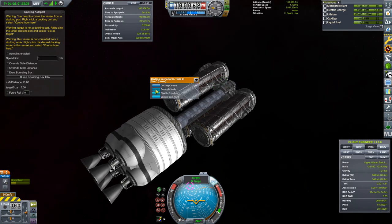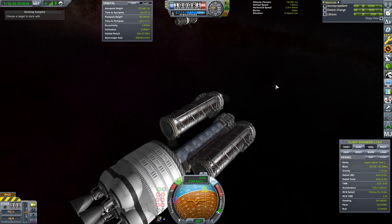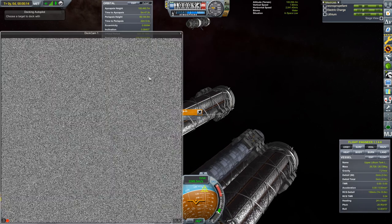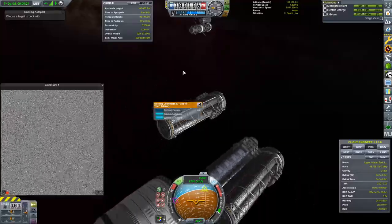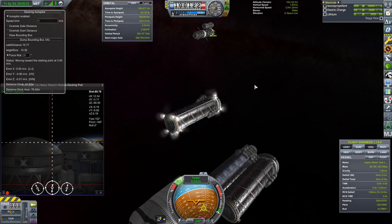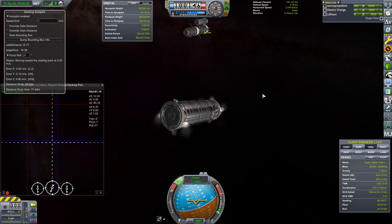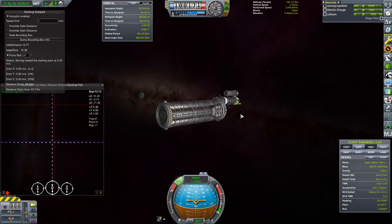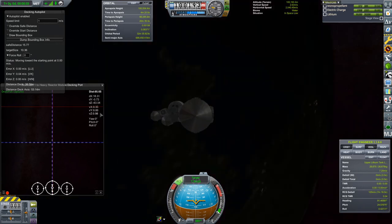All right, let's go ahead and undock this one. All right, same deal. We'll go ahead and control from here. We'll enable the docking camera. Whoa, no. That's far too large. There we go. Okay. So, over there, we want to choose that port. Force roll, autopilot. And we just lost sunlight. That's okay.